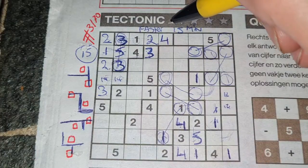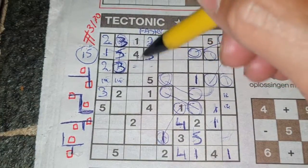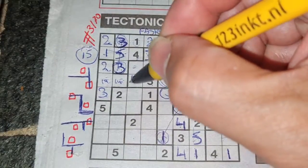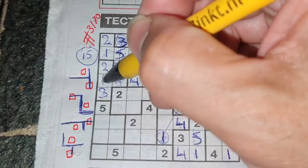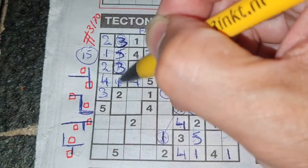Okay. These 2 boxes cannot be a 4. So 1 box left for the 4 should be here. Now we have a 4 here, so this box can't be 4 anymore. That box should be a 4, and this box should be a 1.